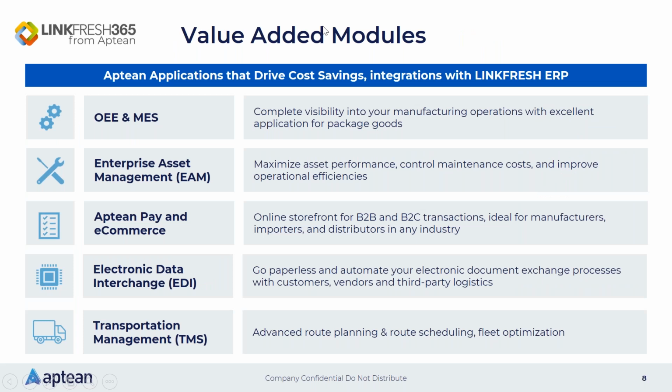Here you'll see just a few examples, some samplings of those value-added modules that I mentioned. For some of you with heavier processing or more complex manufacturing that requires a deeper level of visibility at the shop floor level, we can simply connect Aptean Factory MES, which is our primary OEE and MES system. At the same time, if you have those highly automated pack houses or factories, you're going to have extensive engineering requirements. Again, when you get to that level, it's all about scalability. We simply plug in our API Pro asset management tool.